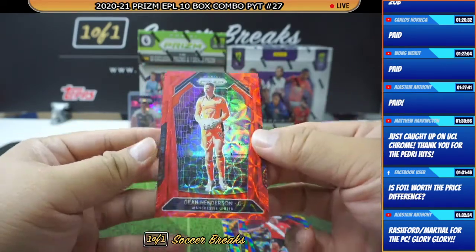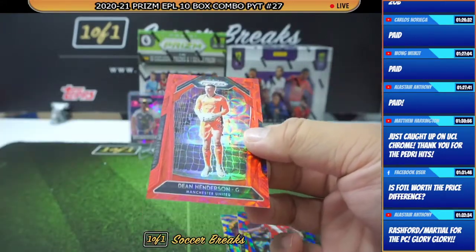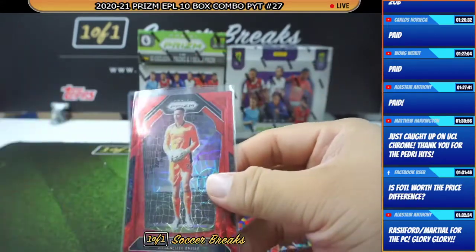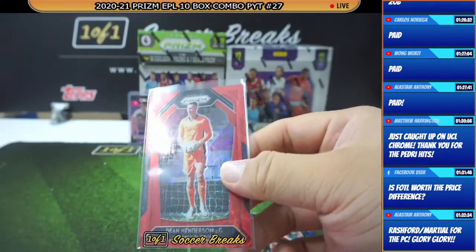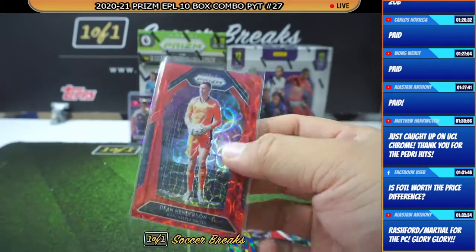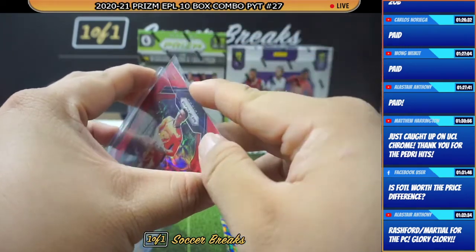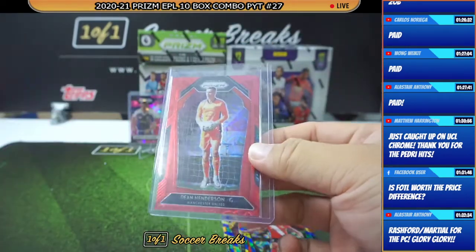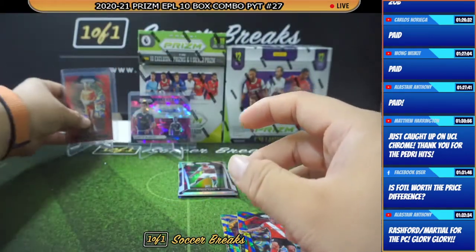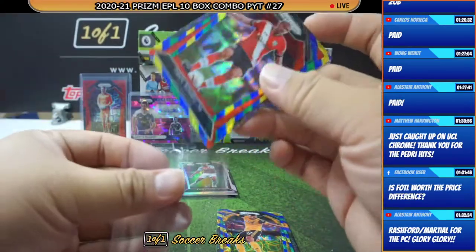Dean Henderson, Manchester United. Nice one. 6 of 29. Congratulations. Dean Henderson goes to the Man U spot. Congrats to Adam Numb. What a nice hit. Dean Hendo. Red Prizm. Red Choice Prizm.